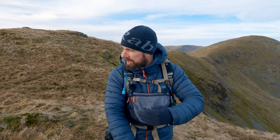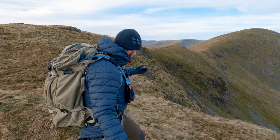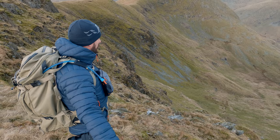And you get this fully unobscured view, because at the top of Yoke, you don't really get to see the ground drop away like this. I mean, it is nice by that gate, obviously. And you do get some nice views towards Ill Bell, but you don't get this. You know, just a drop into the abyss. Stunning, absolutely, love it. Love it so much.